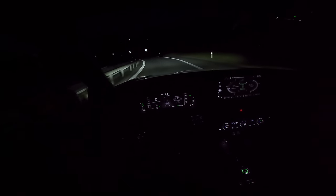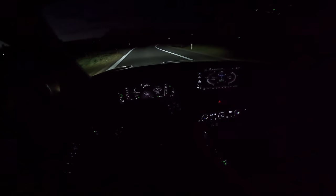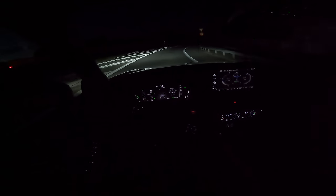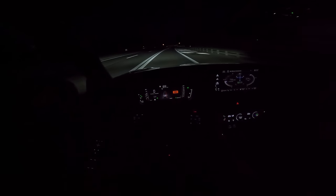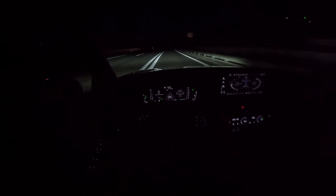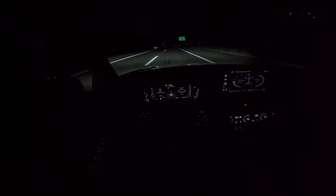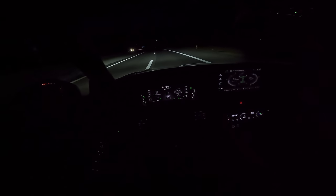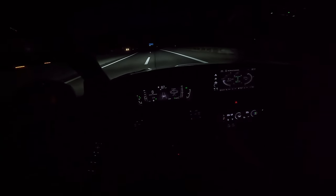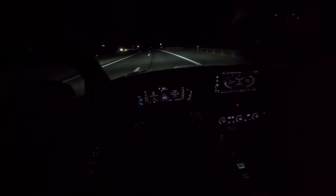Been perfect. Wow, boy oh boy, it stays really nice on the road. High beam are phenomenal, and also the low beam, the lights are great.